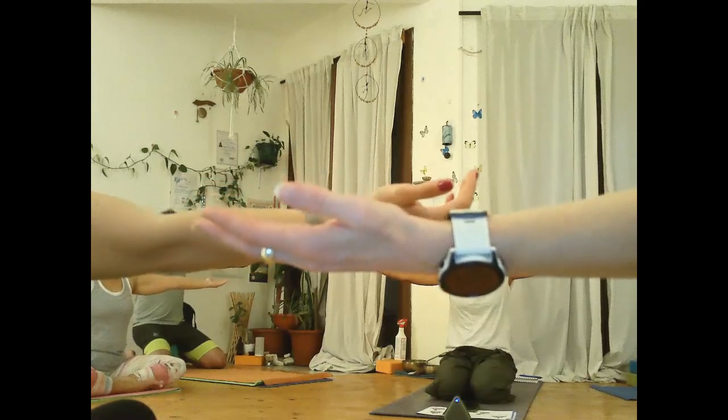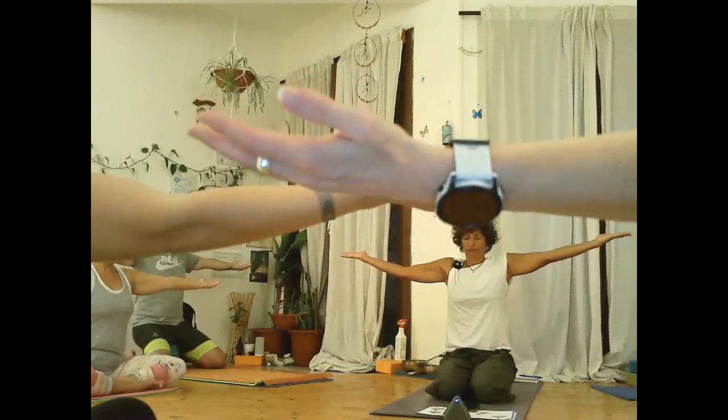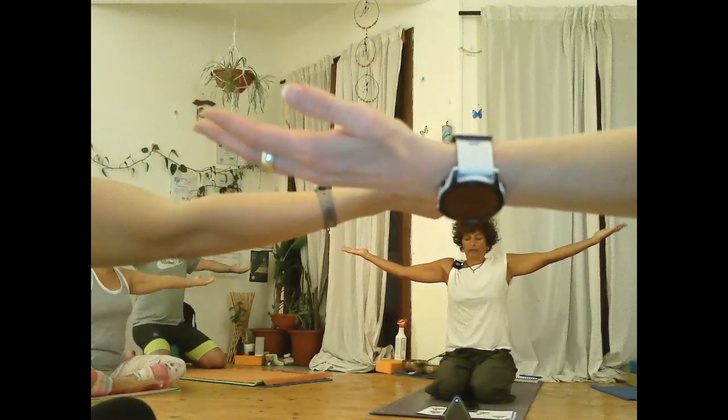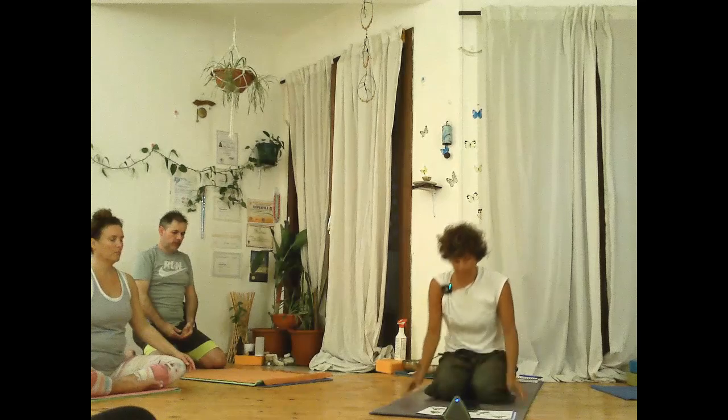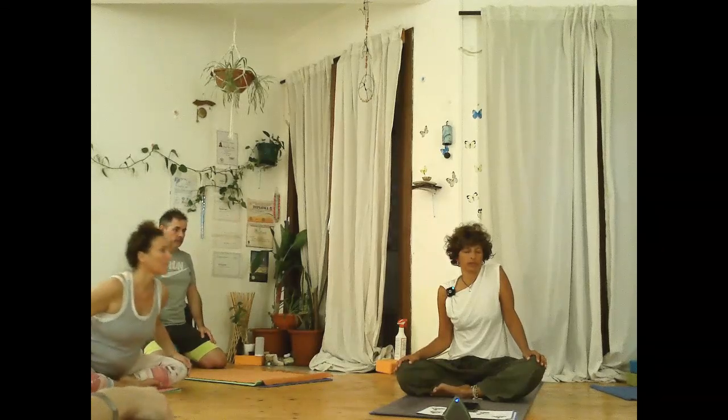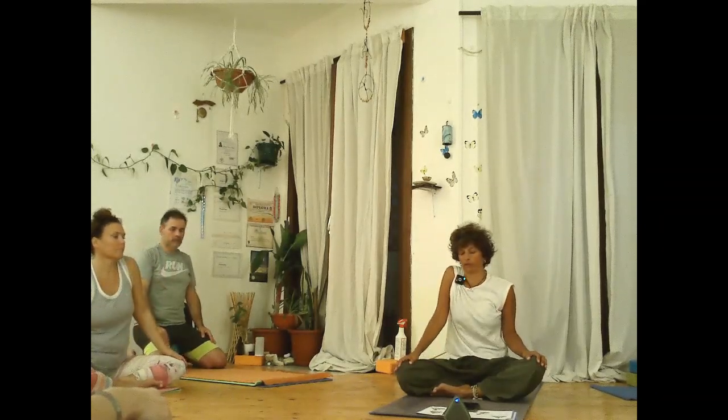Inhale, look forward, squeeze. Exhale, release. Hands in your lap for a moment. Good. Here, you're going to start with the left shoulder. Inhale up, exhale down. Inhale up, exhale down. So just alternate between shoulders, but you inhale up, exhale down, and then go to the other shoulder. Keep looking forward.